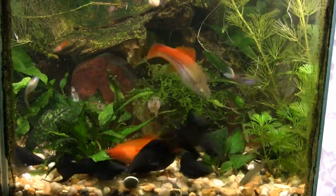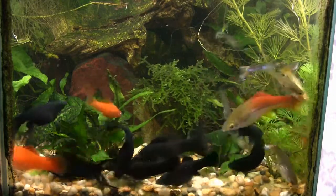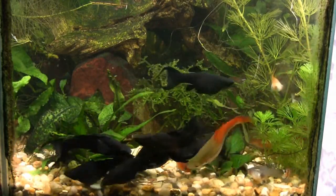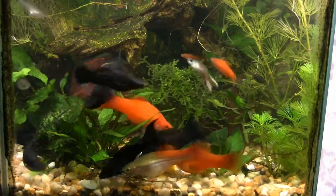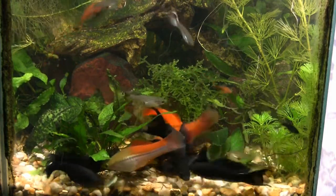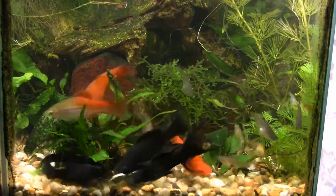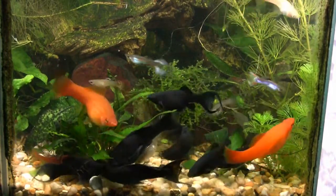And I'm just hoping that we can capture that finnage for you. Most of them are females, but the two sailfin males, there's one right above the center. They're both down in that mix of fish right now. There she goes. He's going after one of the females, so we should get some finnage shown there. I'll just let this go for a while.